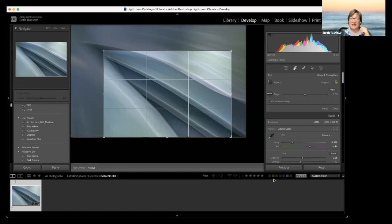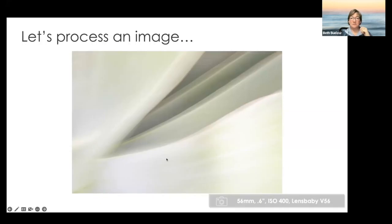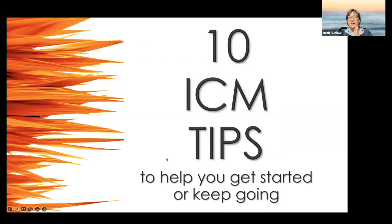So let's see. Quickly back to here. 10 tips to get you started or keep you going that I'm going to finish with. Here's an example. Do you know what this is? Anybody? It's a flower. I think it's a flower. It's grass. What kind of grass do you have in Michigan? That's crazy, crazy grass, right? I was thinking it was one of those shaggy sunflowers, you know, like the tip.